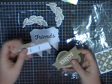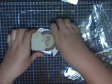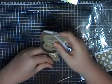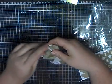You get a little banner. Something says date, enjoy, a couple of hearts and a hello. So they're well worth the $5, I think, with what you get in them. I actually haven't seen anyone haul these with all the reject shop stuff that's been hauled. I don't think, to my knowledge, that I've seen anyone haul these yet.